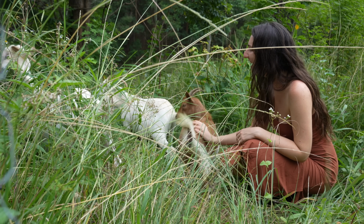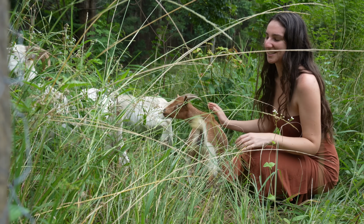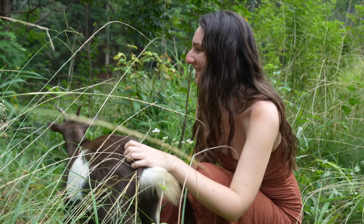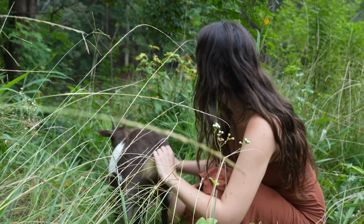And look how happy they are to be in here. I think the molasses grass must be their favorite. It must taste really sweet to them or something because they just love it. It's such a beautiful feeling shepherding them to a new paddock and just, I don't know, feeling their excitement. It's really beautiful.